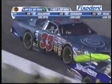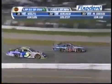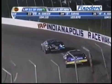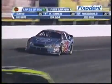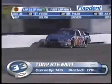Started 17th. He's up to 14th. Ralph trying to make his way to the front. Right now, Alan, Tony Stewart's a little quiet on the radio. The car is a little loose center off, which, Denny, as we were talking earlier, is a little bit different than what a lot of the guys are saying.